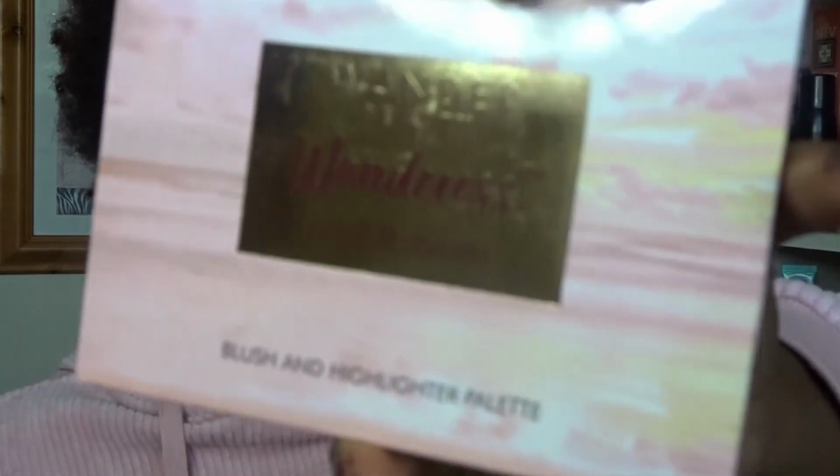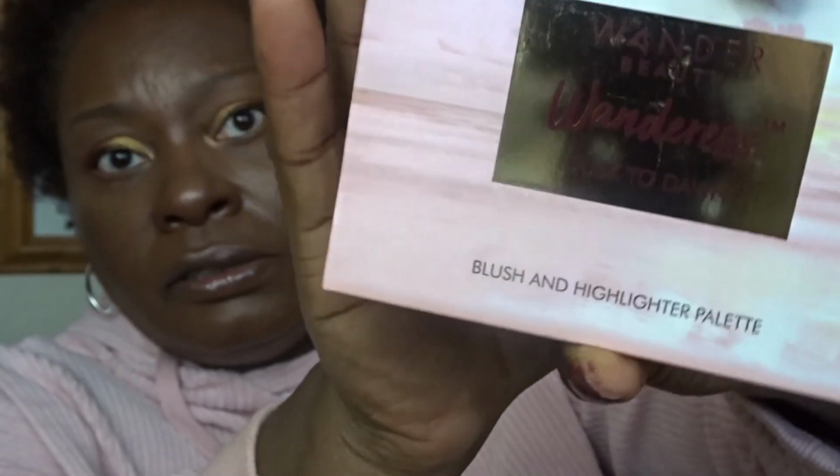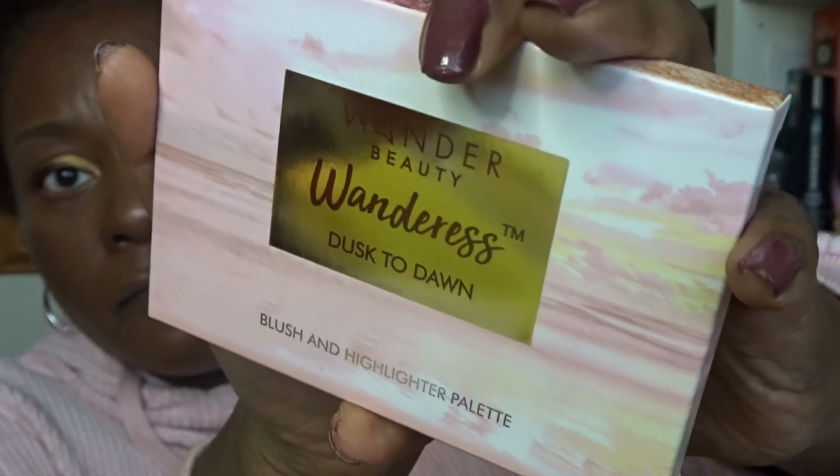Right. Next in my May Base Box was from Wonder Beauty. I can't go through a month without having a Wonder Beauty product. Wonder Beauty Dusk to Dawn Blush and Highlighter Palette. Ooh, okay. Let's have a look what we got here. That's this. Right, can you see that? There we go. That's it. Dusk to Dawn Blush and Highlighter Palette. Ooh.